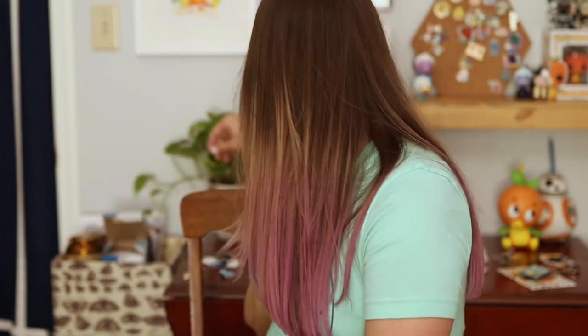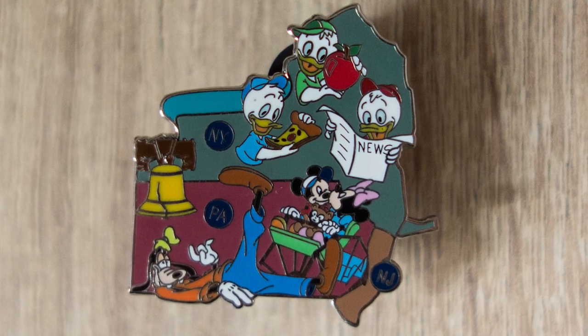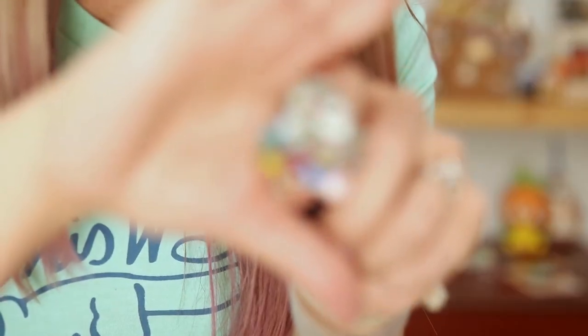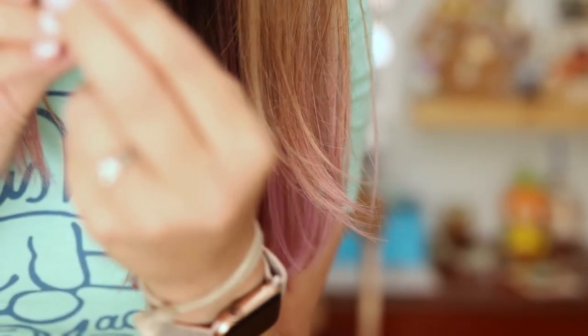Anyway, from two separate trades, I now have three more states for my American Adventure set. This is New York, Pennsylvania, New Jersey. I know this lens can focus. It's just getting it to select the right thing to focus on. I'll put an inlay up so you can actually see these pins if it won't focus. This next one is Arkansas, Mississippi, and Louisiana.